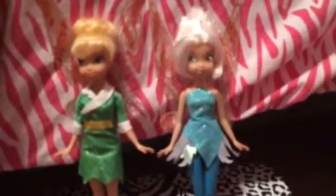And as you can guess by the two sisters, it's Tinkerbell and Periwinkle. Sadly, I don't know where my movie is. So sorry, but the title of this movie is Disney Fairies: Secret of the Wings.